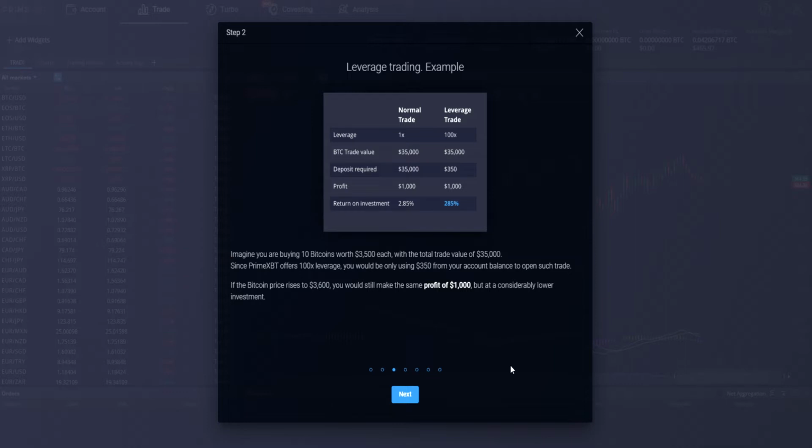Imagine you're buying 10 Bitcoins worth $3,500 each. You've bought 10 Bitcoins at $35,000. Since Prime XBT offers 1,000x leverage, you should only be using $350 from your account balance to open such a trade. If the Bitcoin price rises to $3,600, you'll still be able to make the same profit of $1,000, but at a considerably lower investment, guys.